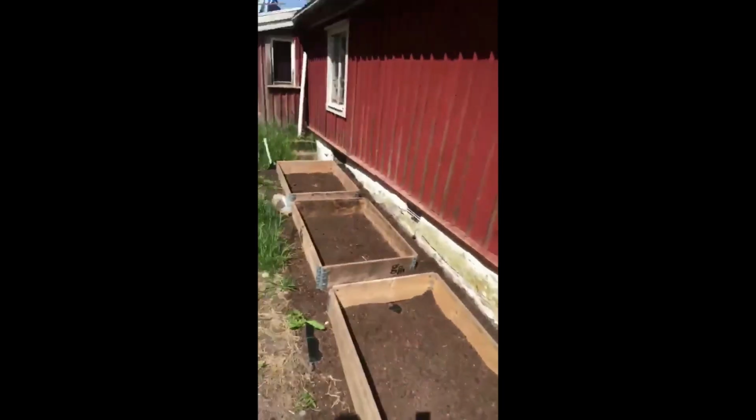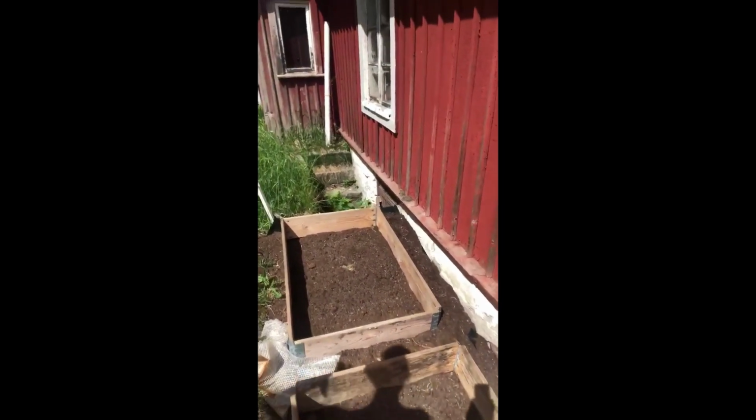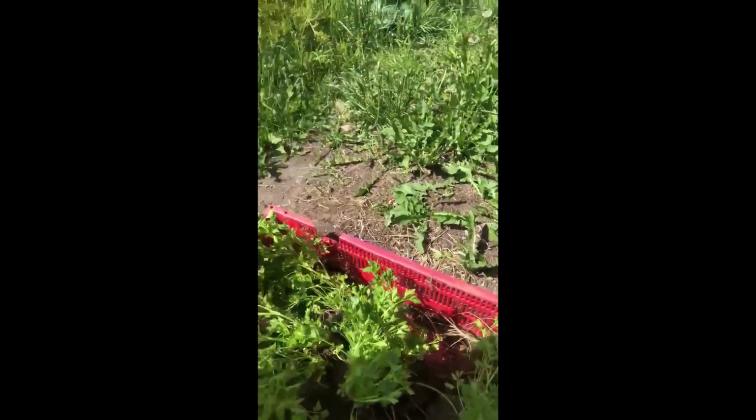So I actually dug up a piece of our lawn before one of the houses, and I made it like a garden. So it looks like this right now. But I'm gonna put some more soil in here, and here's our lovely parsley.